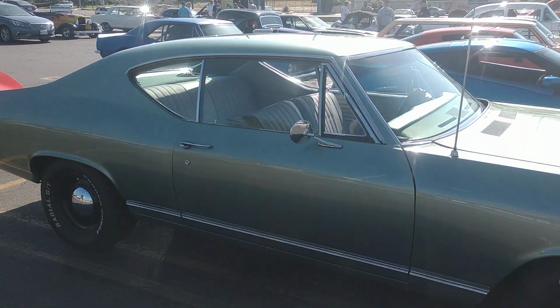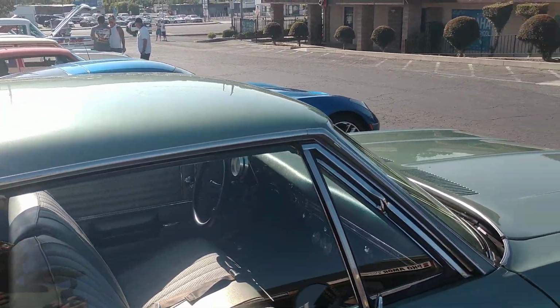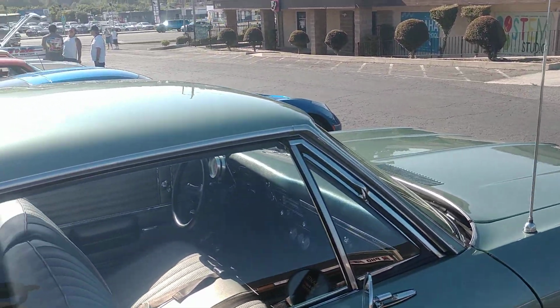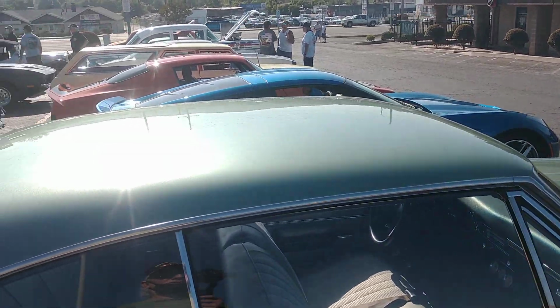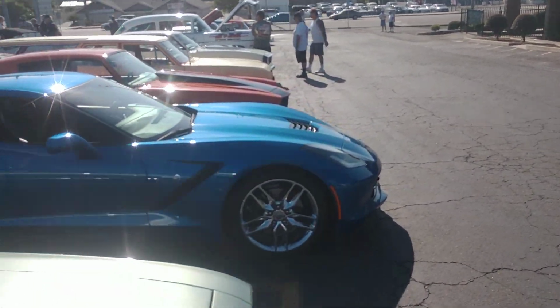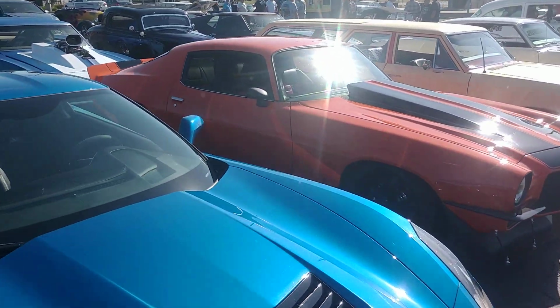There's something about simple builds that speak volumes in the way these cars are all preserved. They all look the same when they're all billet and chromed out.